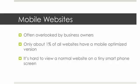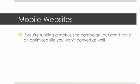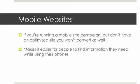And on the internet, I think it's something like 1 second to capture their attention, and if they go to your site and they're having a hard time, they're going to go off to the next site or find the information they're looking for somewhere else. Because if you're running a mobile SMS campaign but you don't have an optimized site, you won't convert as well as if you sent them to a mobile optimized site from the actual SMS campaign. Because as I said, it just makes it easier for people to find the information they need while using their phones, because there's limited space.